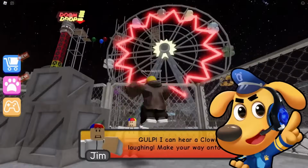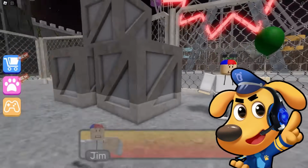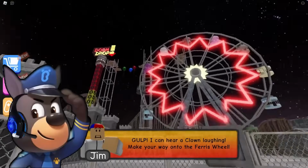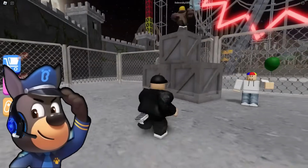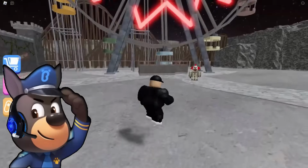Look, Dobie, the saws move in a specific pattern. If you watch closely, you can catch the moment when they stop for a split second. That's when we need to dash through. I made it through too. Can't you see me? Wow, look at this beautiful amusement park. The Ferris wheel, roller coasters, and so much more.